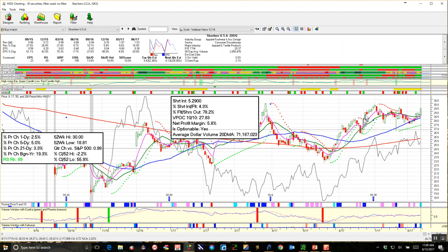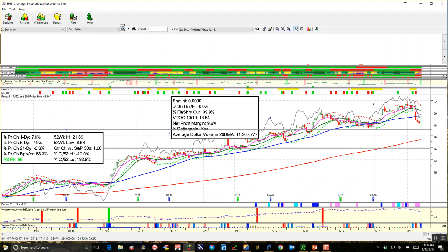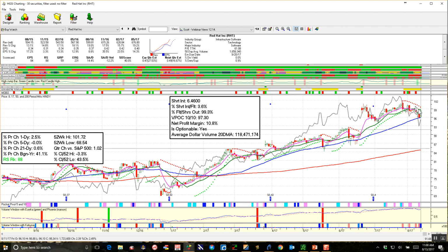Downtrend, sort of a flag here. Looks like it wants to break out. Had a pocket pivot kahuna on Friday. Does have earnings coming back in. Red Hat, we looked at. What a beautiful place to buy Red Hat. Big uptrend, pull back to the 50, had a kahuna. My only problem with it is a $100 stock and slowing earnings per share growth.